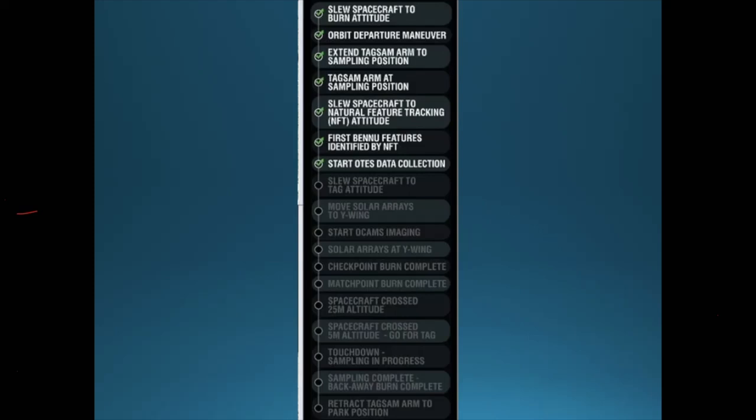So at 6:13 tonight, you can applaud now, the sample collection was complete. Yay! And it appears that it worked. The spacecraft went off the asteroid. At that point, it was losing power because it had functioned for quite a long time without its wings being recharged. So it retracted back away from the asteroid.